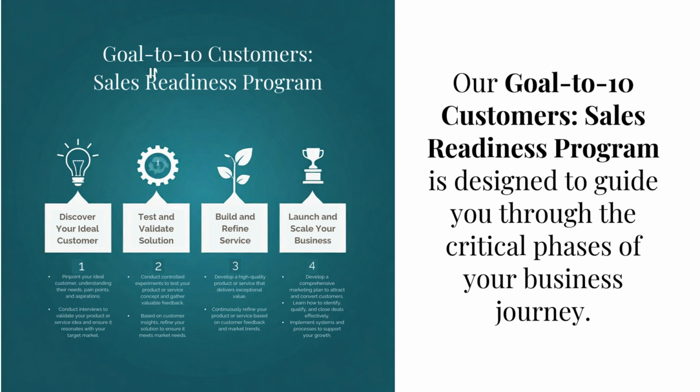Phase 2. Test and validate your solution. Experiment and learn. We'll conduct controlled experiments to test your product or service concept and gather valuable feedback. Refine your offering based on customer insights. We'll refine your solution to ensure it meets market needs.